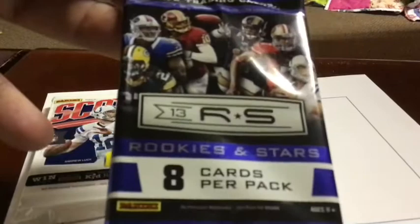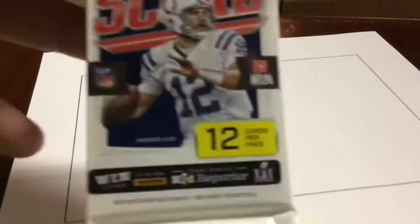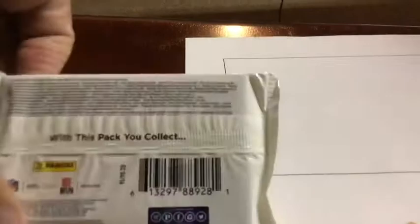And then in our packs, we have a 2013 Rookies and Stars from Panini. We got our George Kittle rookie. We got a 2020 Leaf Draft football. And we have a Score, 12 cards. What year is this? I didn't see a year on it.